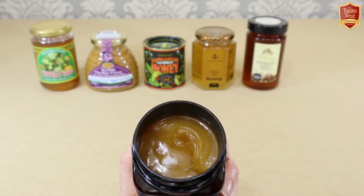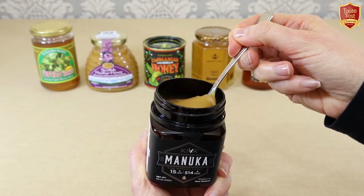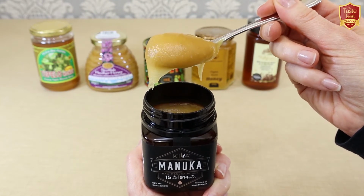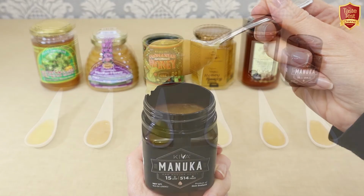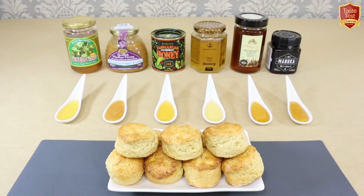So a classic yellow gold colour and semi-set with a thick consistency. Wow, the aroma is overpoweringly medicinal. In fact, it smells just like an antiseptic wound ointment that I've used for my dogs. There's eucalyptus notes there too, but it doesn't really smell like something you'd expect to eat, so we'll have to see. Now, I don't know about you, but my favourite way of having honey is on freshly baked scones. And now that we have our scones, let's move on to the tasting.